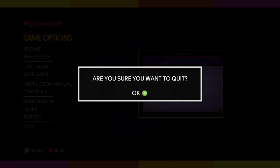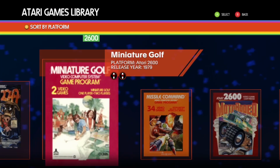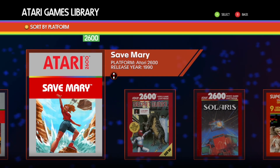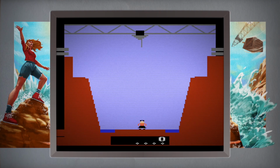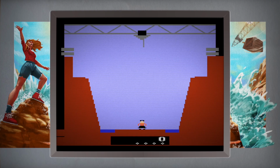Next up, another prototype called Save Mary. So let's go find that one. There it is, great cover art. We're apparently going to save Mary. Copyright 1990. That's hard to believe that there was an Atari 2600 game from 1990. So let's see, I've got a crane here of some sort, and Mary is in a canyon, looking to get out of there.